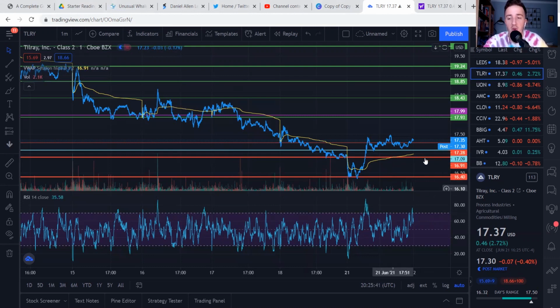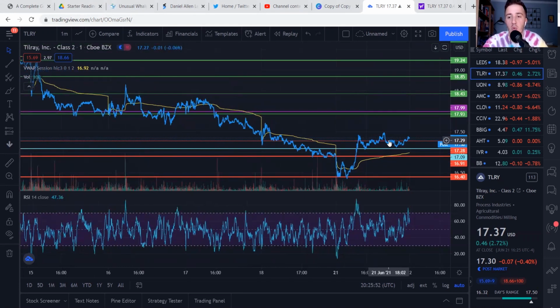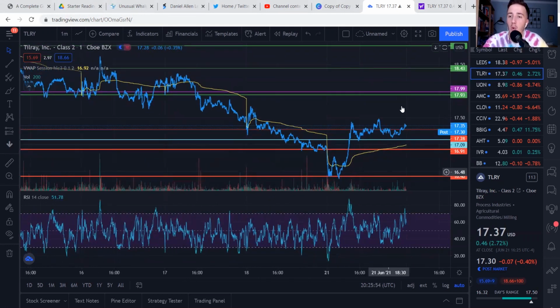However, if this level does hold, well, all of a sudden we're just looking at another retest of those highs we saw a few weeks ago. And, you know, that's massive risk to reward. That's exactly the type of plays you want to be getting into. You don't want to buy when the stock is going to be back at 20, 25, $30. You want to get in it right now and then wait for that to happen.